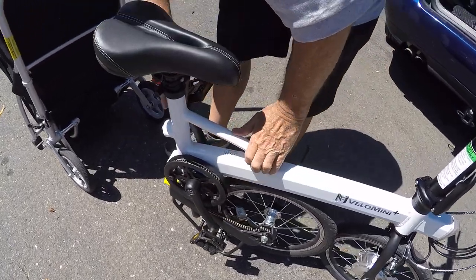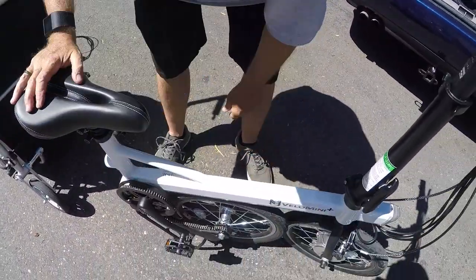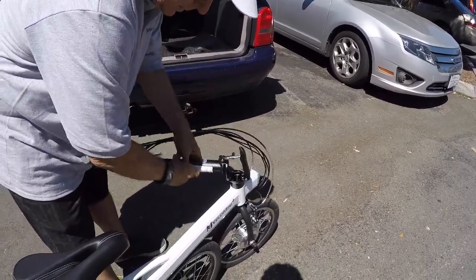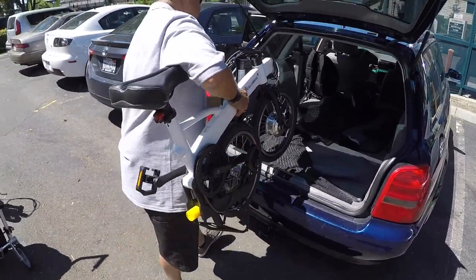Squeeze that. Oh, I didn't do my pedals. Not quite done. I put the kickstand down. There. There we go. That's it. It's fast. Yep. Not bad. Lift it with one hand.